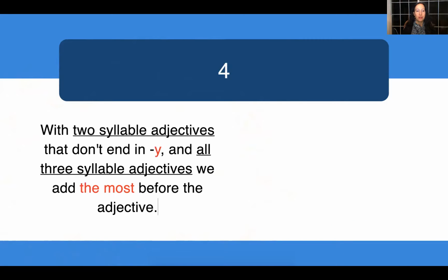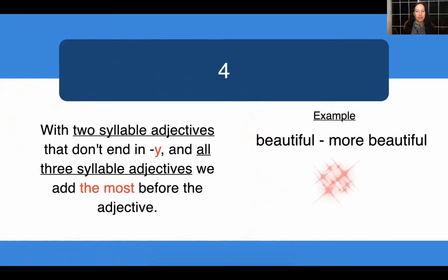Rule number 4. With two-syllable adjectives that don't end in y and all three-syllable adjectives, we add the most before the adjective. For example, beautiful becomes more beautiful. So now what happens? Come on, you could do it. The most beautiful. You getting the hang of it? This is getting easy, right?